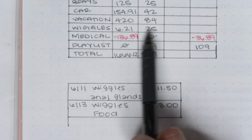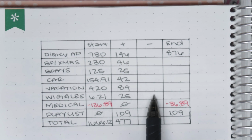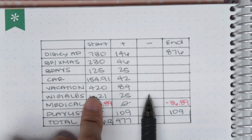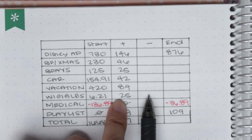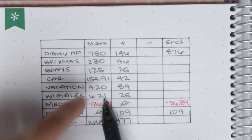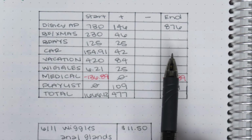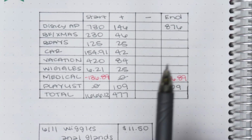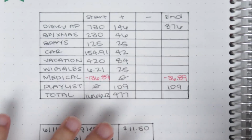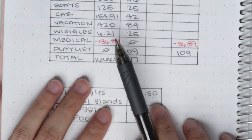So this money here, I'm actually going to calculate this and put it here in the minus column, because I'm actually deducting money from my sinking fund. So it's going to be 621 plus 25, and my sinking fund for her is smaller because I've actually taken the money from it. So it's going to be 621 plus 25 minus what I owe myself, and then that's going to be my end balance for Wiggles. And so what I would do then is, if I owed myself, I don't know how to explain this, but actually for Wiggles, since I owe myself money, I'm confusing myself. What am I trying to say?